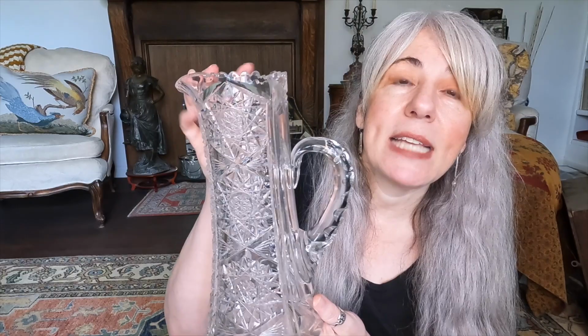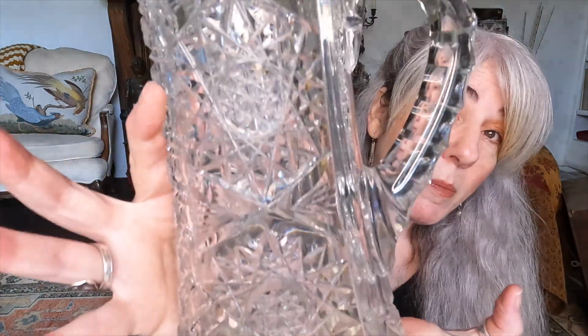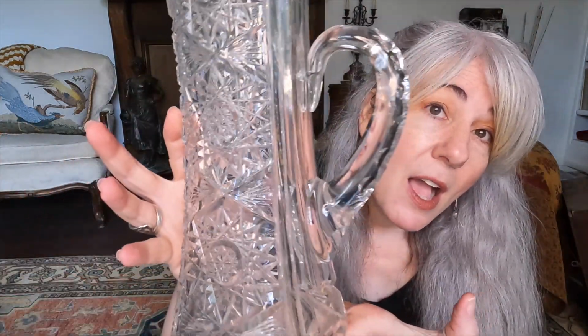So this piece is much bigger and heavier, and I picked this up for only $10 on half price day. I have an affinity for cut crystal. I think it reflects the light beautifully, and you can tell by the weight on these pieces, and also it's usually sharper on the sawtooth edges. The pattern is gorgeous. These look so beautiful in a window.